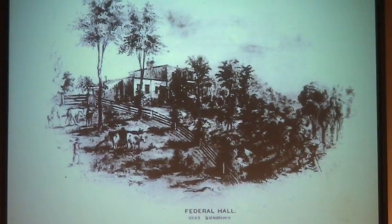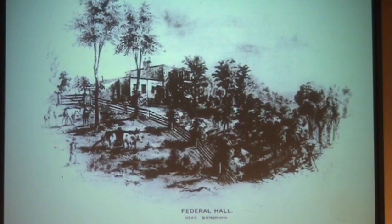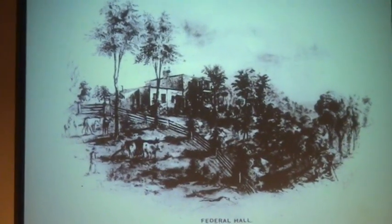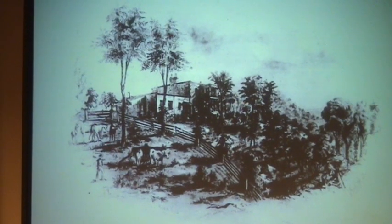Okay. Now we're talking about the Piatt family. They were such a family. This is the home of Jacob Piatt, Revolutionary soldier, and this is Federal Hall. This is located upriver from Petersburg. There's not much left.